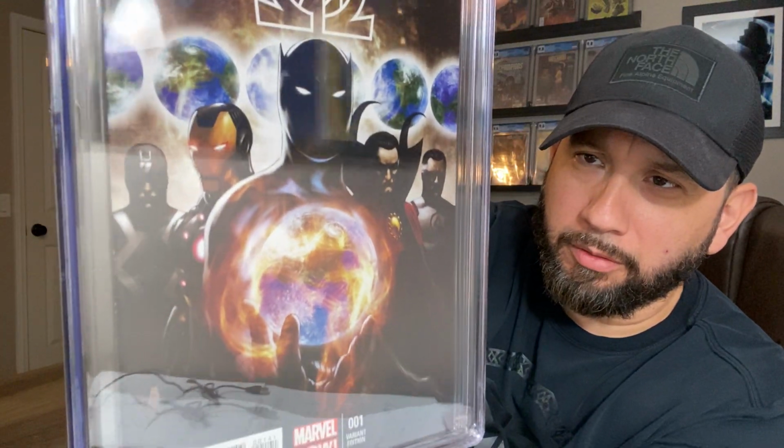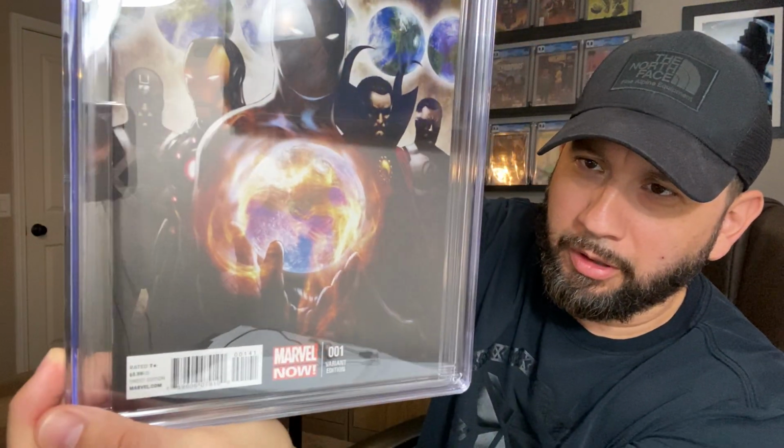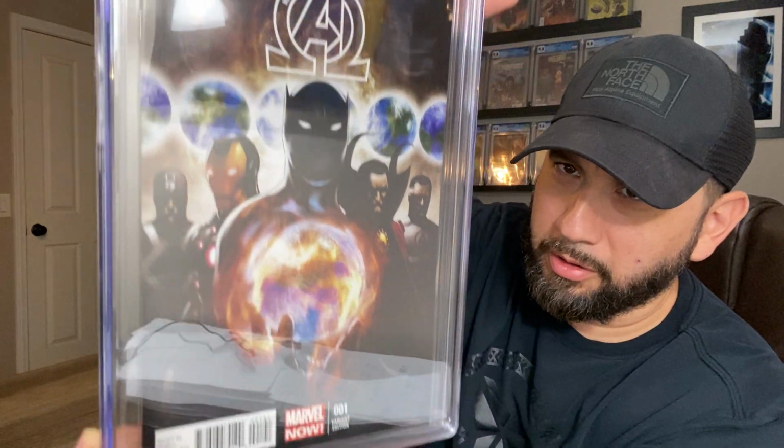So, first book up there, 9.6. Second book, same issue, 9.8. Again, this is New Avengers #1, 2013 series, and just a beautiful cover, guys. I'm completely sold on this cover, man. I was surprised I didn't see it sooner. The guys floated it around and I had to pick it up. Just a beautiful book.